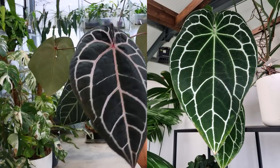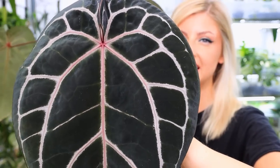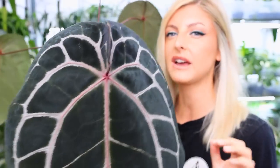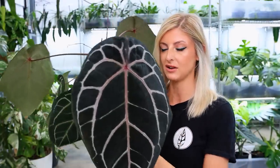They also do not have this awesome redness that is present on the leaf. I say red, it is quite like a berry red. It's not just full on red. They don't have that at all. The care is the same, but the visual characteristics of the plant are different.